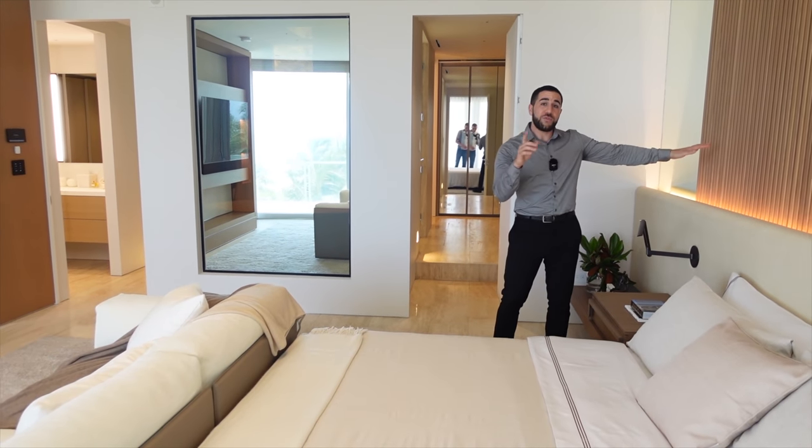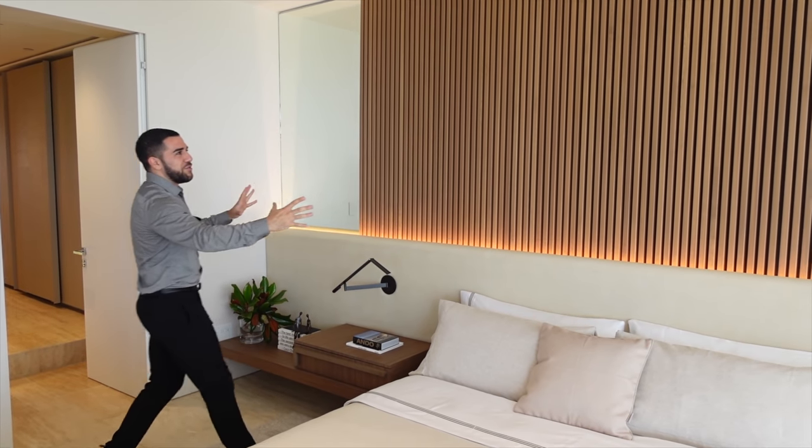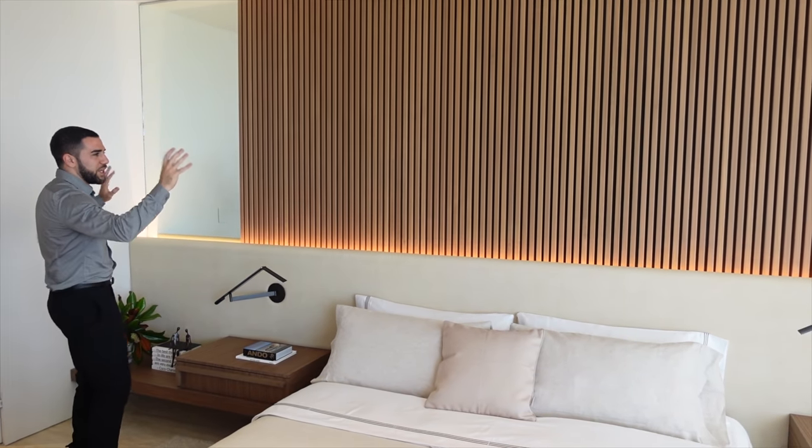And the same roof slats and wall slats that we saw over there, you have it projected onto here with this strip of light going across, so it exhibits just more of that art feel that you get when you walk in, and then the mirrors on each side to expand the room.